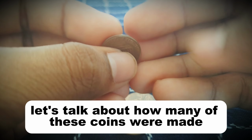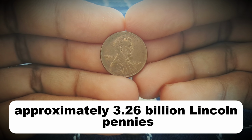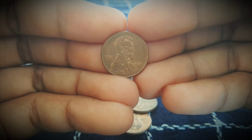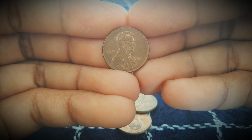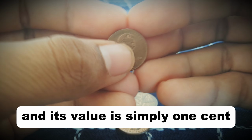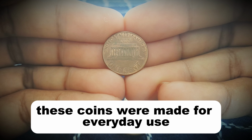Let's talk about how many of these coins were made. The Philadelphia Mint produced approximately 3.26 billion Lincoln pennies in 2002 with no mint mark. That's billions, with a B. With that many in circulation, the 2002 penny is far from rare. In fact, if your coin is dirty, scratched, or has visible wear from years of handling, it is considered circulated, and its value is simply 1 cent, its face value. These coins were made for everyday use and are still very common in circulation today.